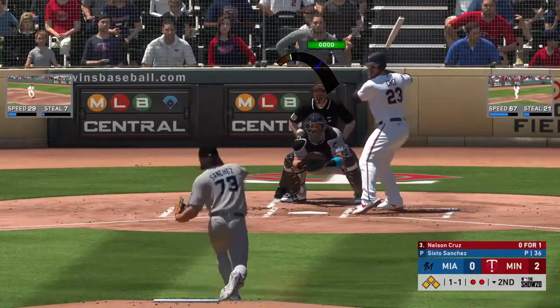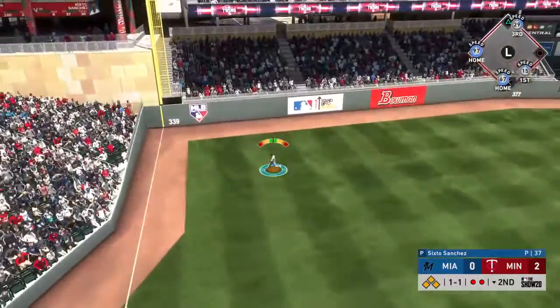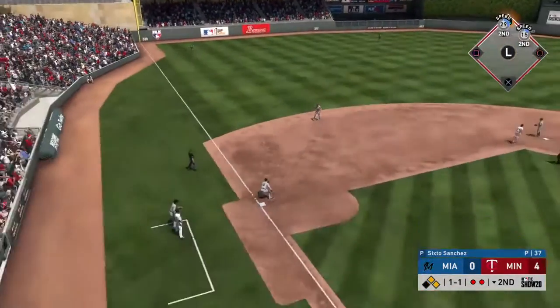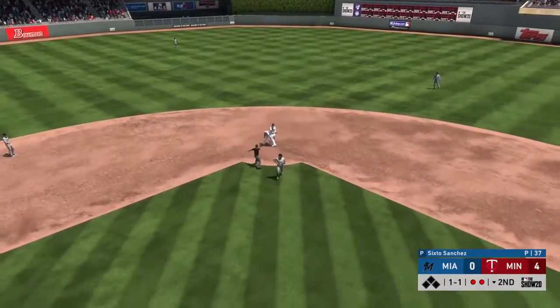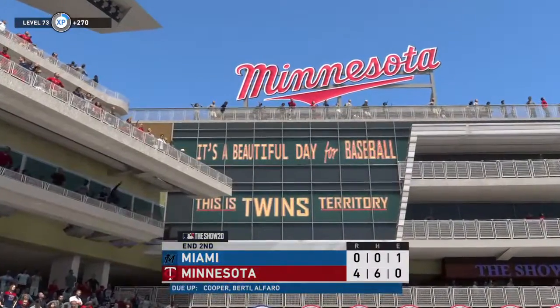The 1-1. This is line to left, and that's in there. Base hit. 1 run is scored. The tag, and he's out going for second. That ends the inning, but 2 runs do count on the play.